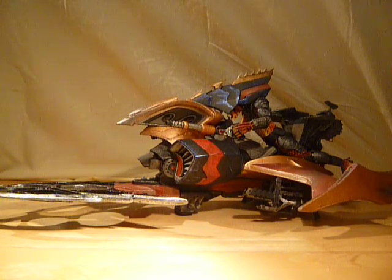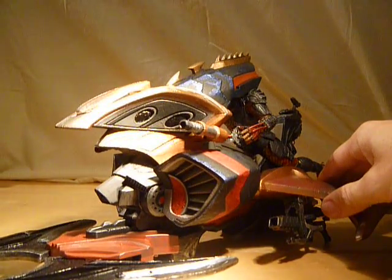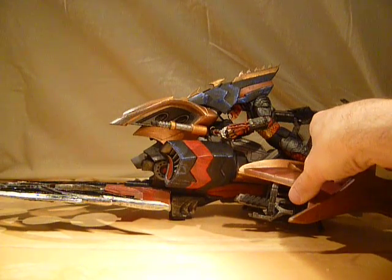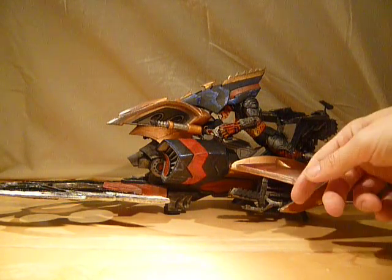It does look good. It's obviously a bit big and out of place with everything else, but yeah, can't go wrong. Looks great. So that, my friends, is a look at Neca's Blade Fighter with the Viper Predator, but obviously you've got to get him separate.